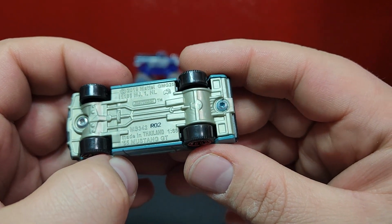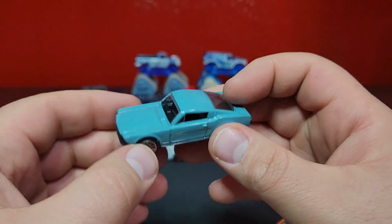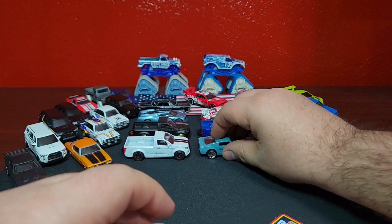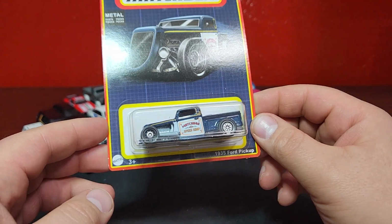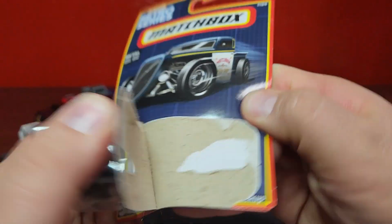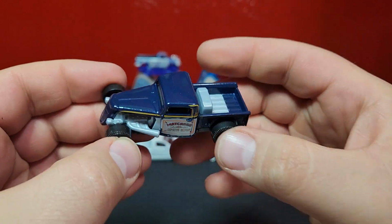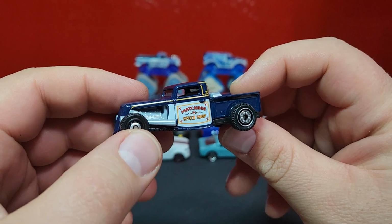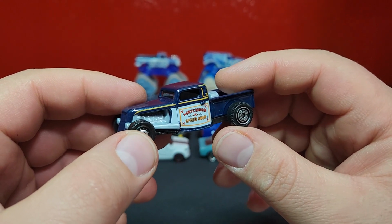See, it was modified 2019. Actually, they just considered it a brand new casting. But this casting has been around since about 1998. The original version. So this is the 35 Ford pickup. They've done a 33 Ford with this same deco, the Matchbox Speed Shop. And then on top of that, this Matchbox Speed Shop actually was on the Ford Model A delivery truck way back in the day.